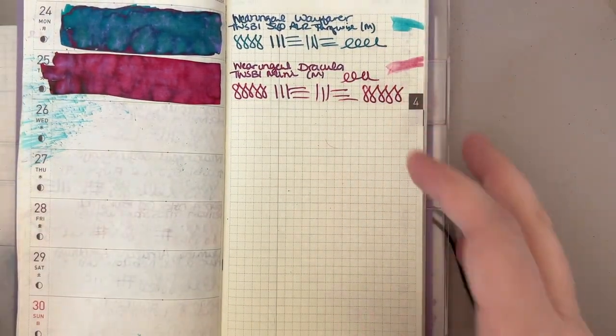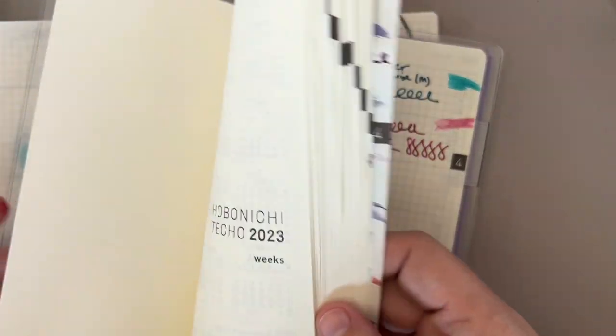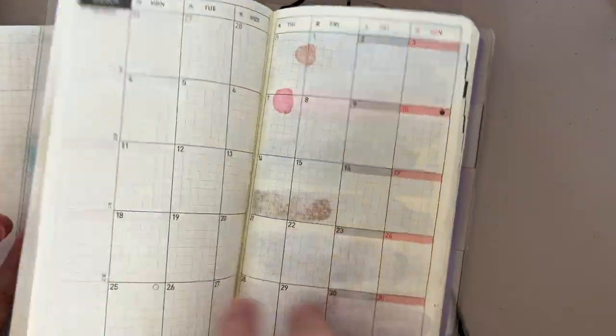We still haven't had very many ecos. I've only had one eco. We might have to change that by the end of the month. We'll see.